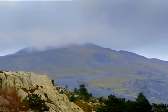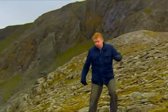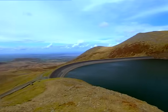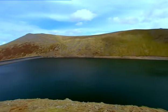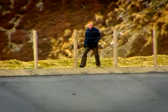But in order to get the necessary head of water to do that, you're going to need something more substantial than diverting Lord Armstrong's waterfall. How about that? Marchlyn Mawr Reservoir, 636 metres above sea level. It holds 7 million cubic metres of water.